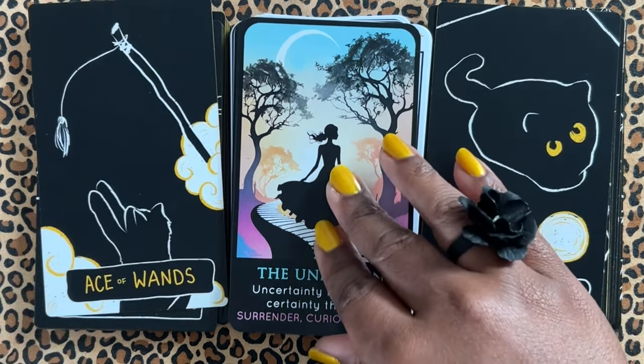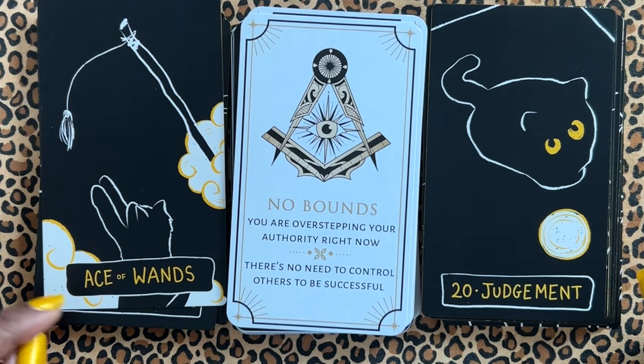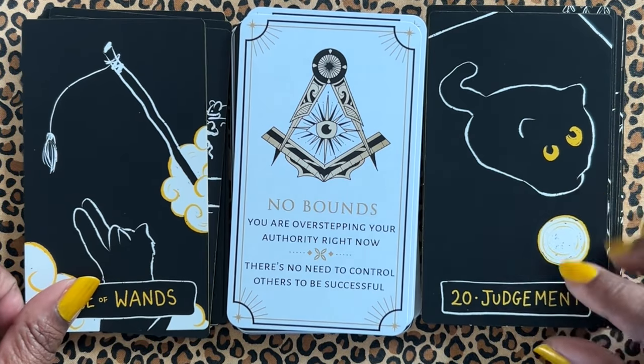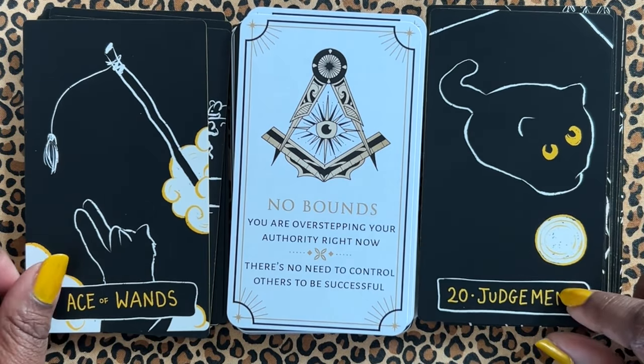The black and white ones are the Shadow Spirit Self Oracle. "You are overstepping your authority right now. There's no need to control others to be successful," with the Ace of Wands and Judgment. Oh, definitely something to consider if you're in one of those judgment moments, that maybe something is going on with how much you're overstepping your authority.